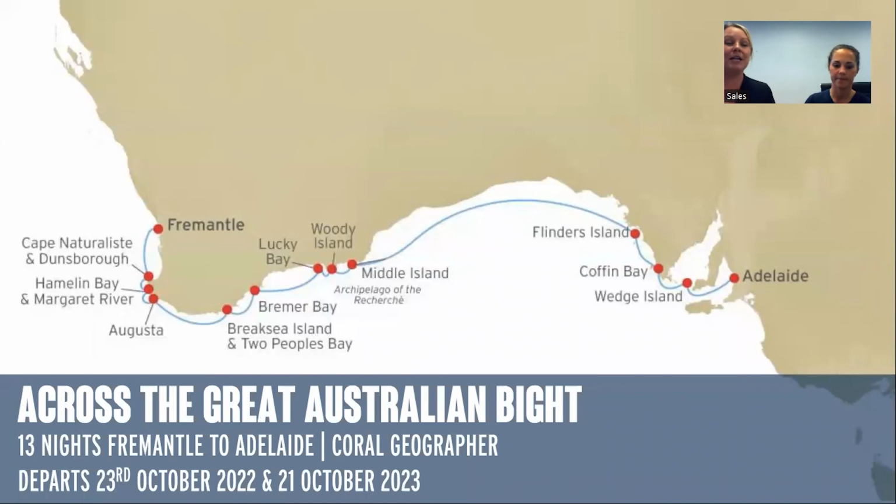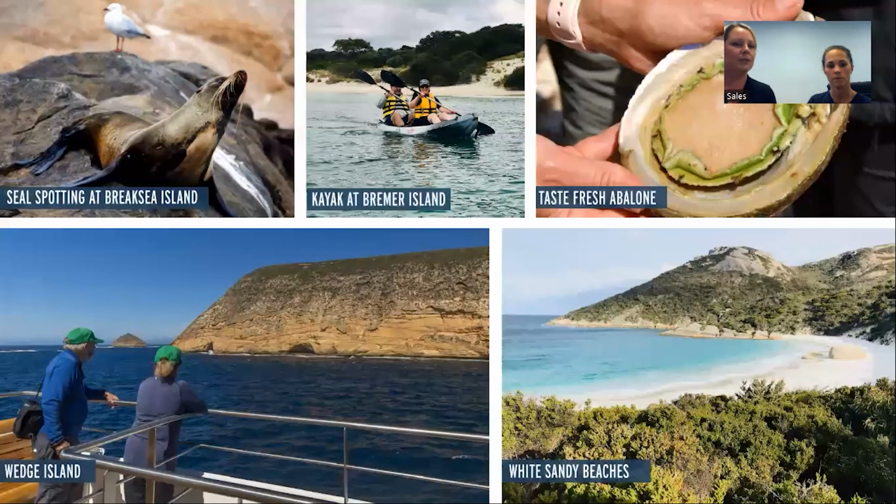Now we do actually do it the other way as well. So we go from Fremantle to Adelaide. There are a few differences in where we actually go. It's also a 13-night expedition, but it is just slightly different with some of those locations that we'll end up going to. So this is an idea of where we go for the Fremantle to Adelaide itinerary. And you've been to these as well, yes, some of them.